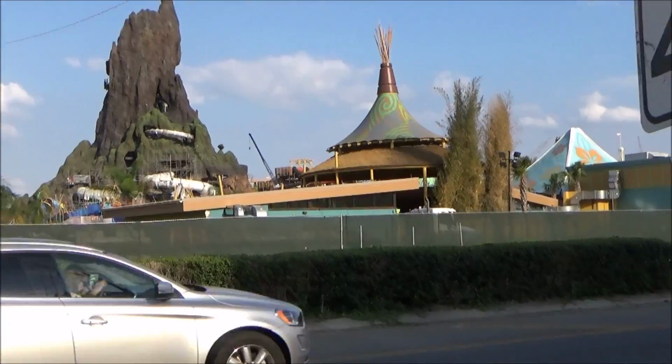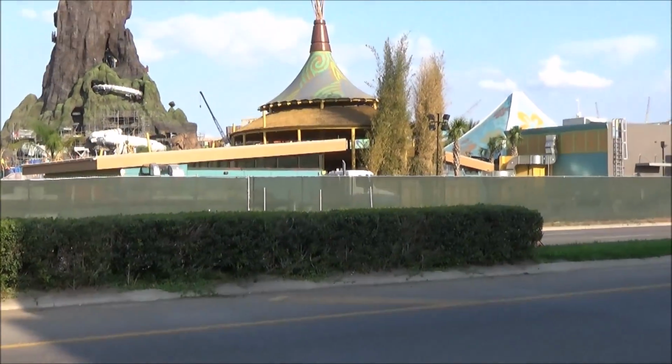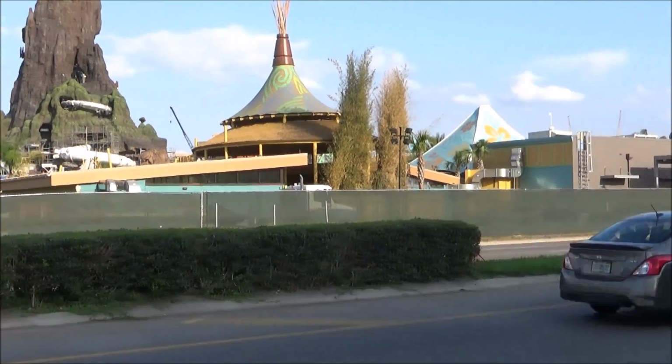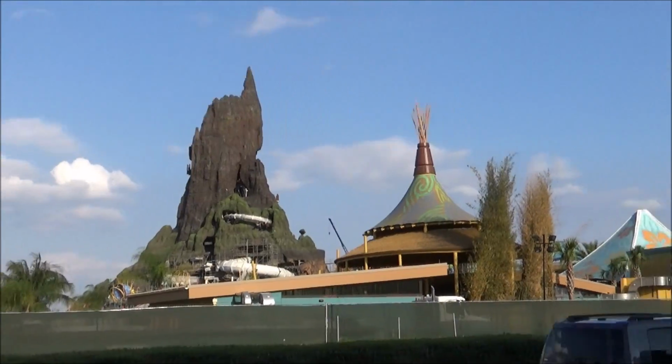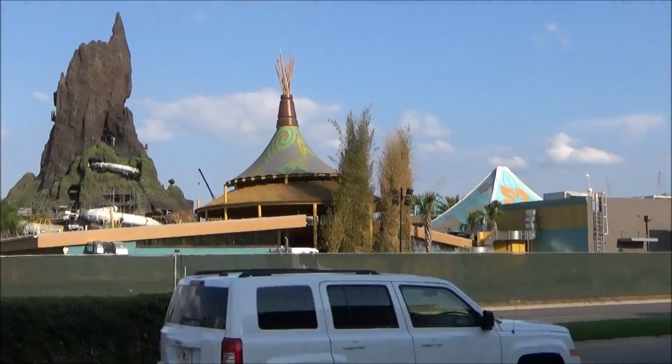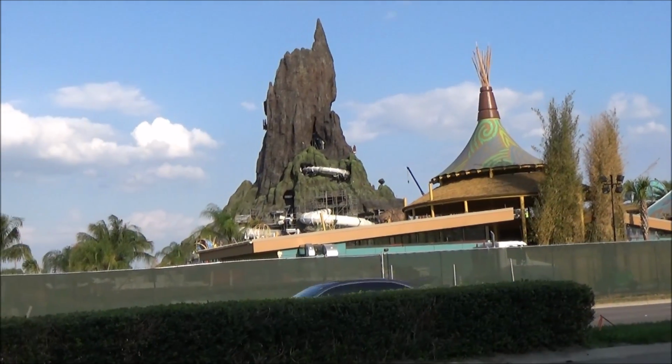Again, check out the other post. As a reminder, check out the other post with the Volcano Bay upgrade prices for annual pass holders, as well as single-day ticket prices and more information on that, as well as amenities and add-ons like Express and an all-day dining plan that will be offered within the park.